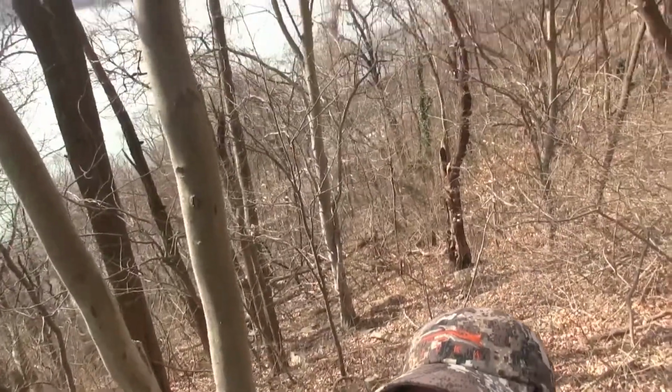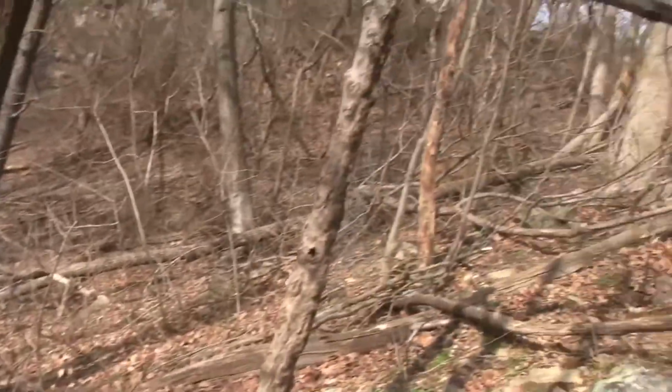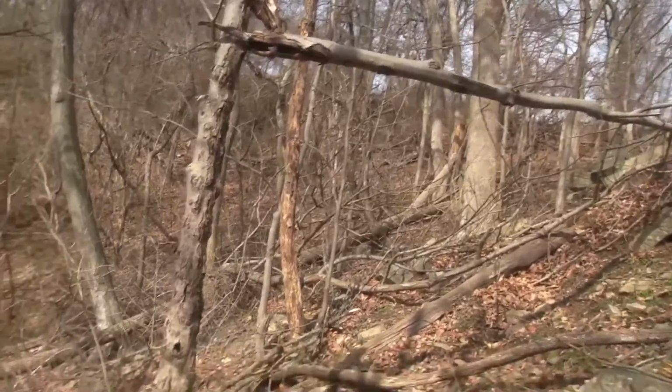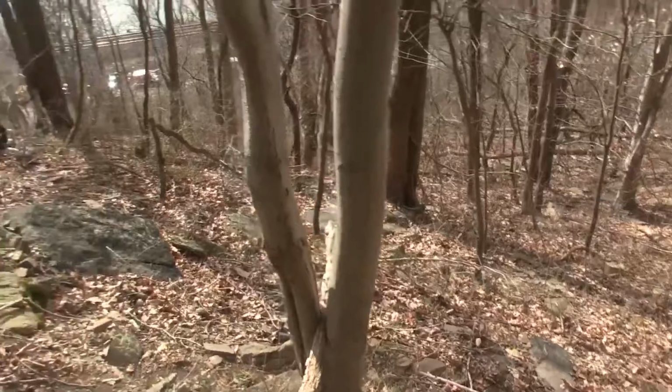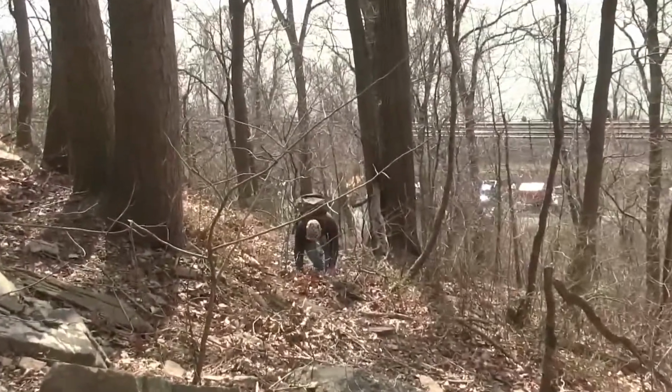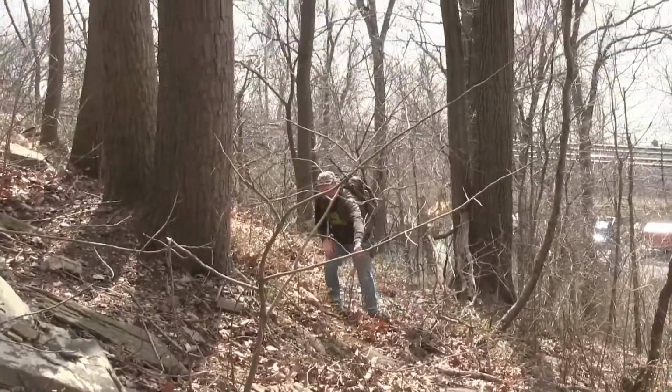What's up, guys? Doing some shed hunting today, and the access to this property is insane. We are going literally straight up the side of this. I guess it's still considered a hill. This is a mountain. My man's dying.